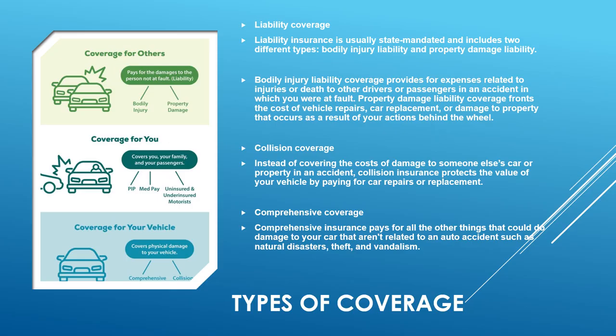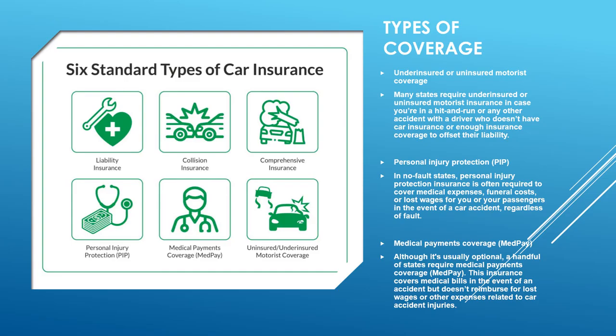And then you have comprehensive insurance, which pays for all the other things that can do damage to your car that aren't related to auto accidents, such as natural disasters, theft, and vandalism. Me personally, I live in a wooded area, so I've hit a couple of deer over the years, and it's been pretty helpful to be helped out with the comprehensive insurance on those vehicles.